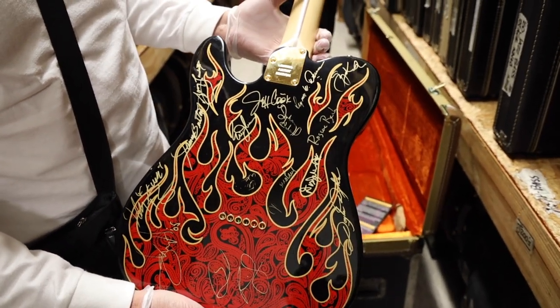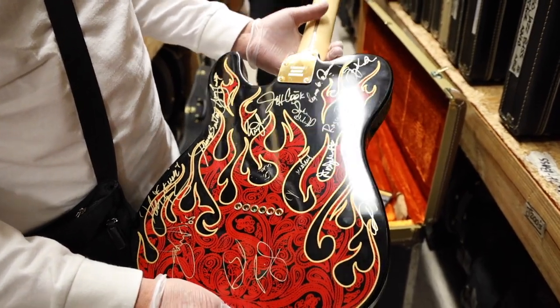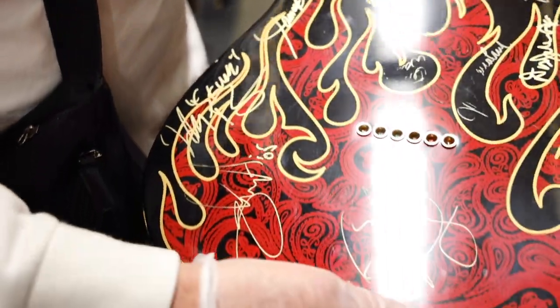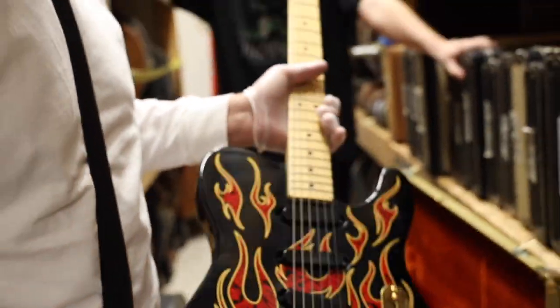But this is a really cool piece of memorabilia, and again, it's a limited artist edition. So if you're a James Burton fan, and James is one of the greatest and one of the pioneers of all time, this is something really special. And again, these signatures are real, and this was done at a special event.